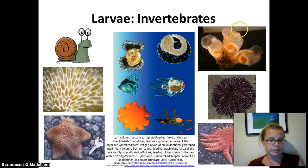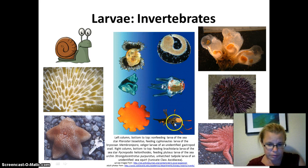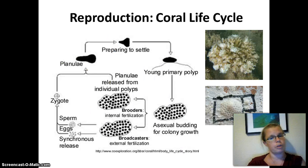So some of these, like this one, is a non-feeding larva. So if it can't feed when it's in the water column, it's not going to be there very long. However, I think the rest of them are pretty much all feeding ones, so they can all be in the water column for a longer period.